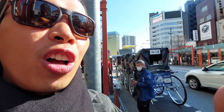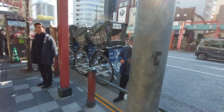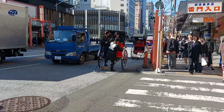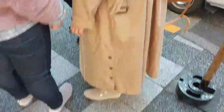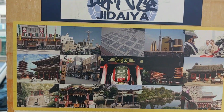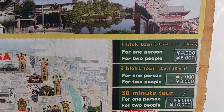rickshaw transports. You can see here, there, if you want to avail their services, and also at the other corner over there. Some are already availing the rickshaw transport, and if you're wondering of the rate, this is the rate they have here. Asakusa sightseeing rickshaw. So you will be visiting those sites. And so here is the rate.